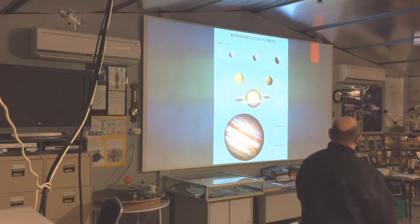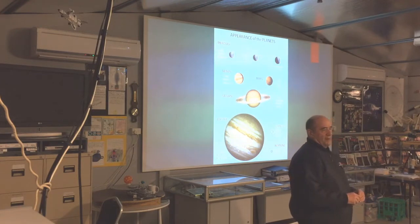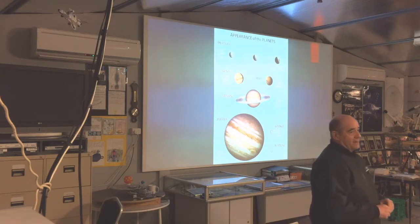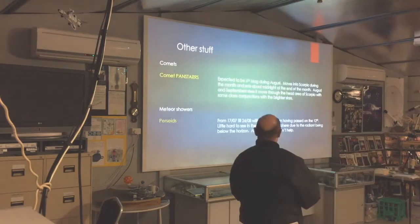And Uranus, Neptune. Uranus is at 5.7 magnitude, so kids' eyes could probably see it on a really dark night. Older people, no hope. And Neptune is 7.8 magnitude, so definitely telescope objects.